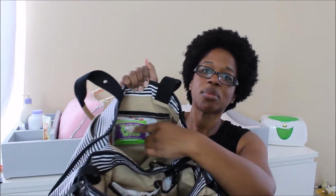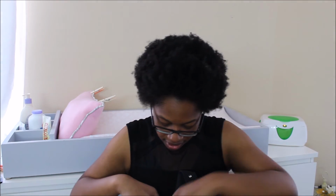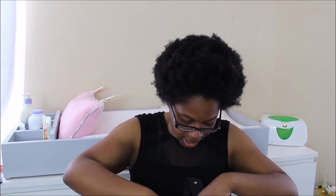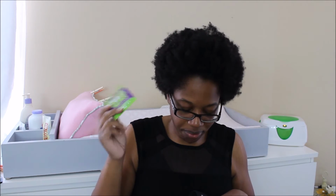And so, last but not least, there is this little pocket right here. In that pocket, I have some more Nook wipes to clean her pacifier. And then I have a sample that I got from my Target gift bag when I registered. This is a sample of Boogie Wipes, gentle saline wipes for stuffy noses. Great grape scent. I really haven't had a use for these right now, but I'm sure they'll come in handy at some point. So that is it for my diaper bag, or at least what's in it.